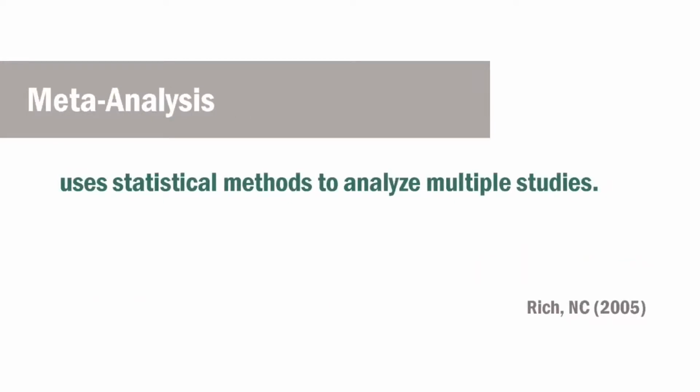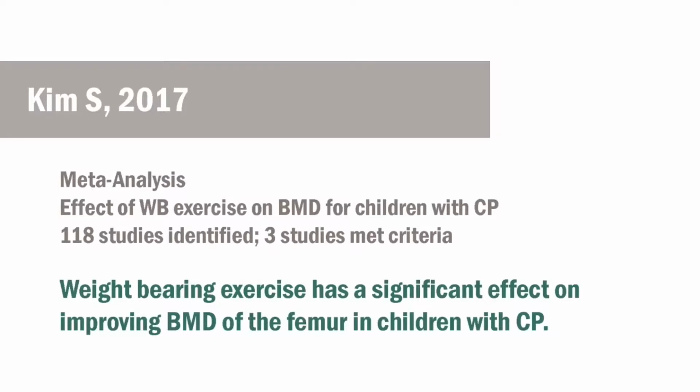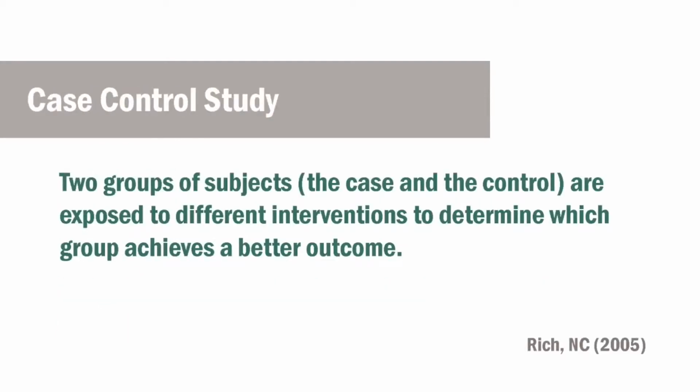A meta-analysis uses statistical methods to analyze multiple studies. It's a subset of a literature review. This 2017 meta-analysis confirms that weight-bearing exercise has a significant effect on improving bone mineral density. Now, in saying all of this, we need to take a closer look at that standing. Is it passive? Is it active?